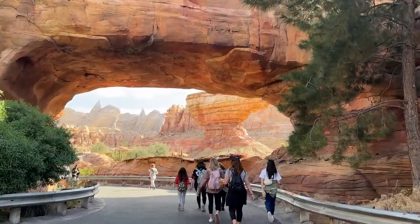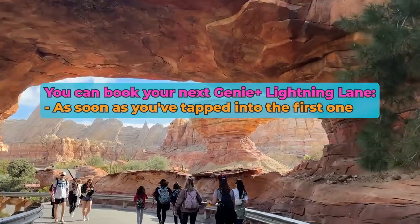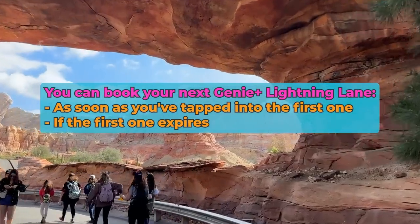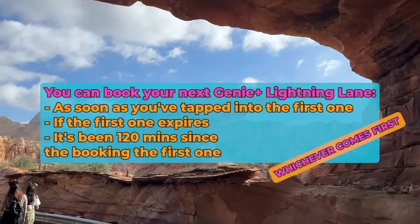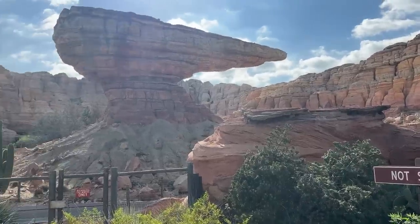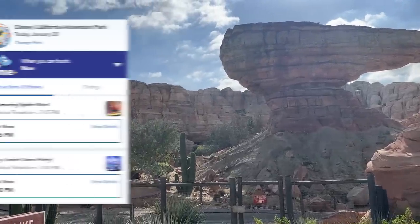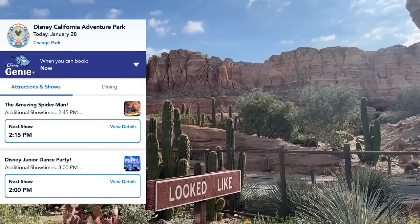As a quick refresher, the 120 rule means that you can book your next Lightning Lane either when you've used your first one, if the first one expires because you forgot to use it for some reason, or after it's been 120 minutes. There are few and far between attractions that could be that far out that you may run into the 120-minute rule, but the best advice I have is to take a look at that little blue bar up at the top of your tip board. It'll tell you when you can book your next Lightning Lane.